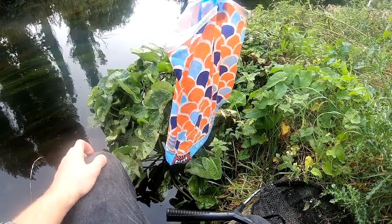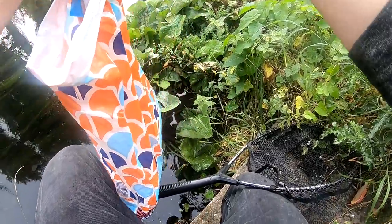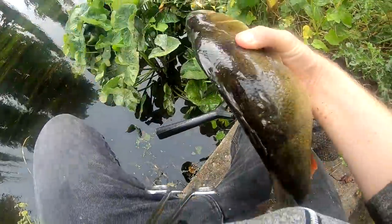Absolutely bang on £2. Bang on. Sweet. I knew it'd be just £2, because even though it's quite a big fish, it's not that fat. It looks it, but the belly is pretty hollow.